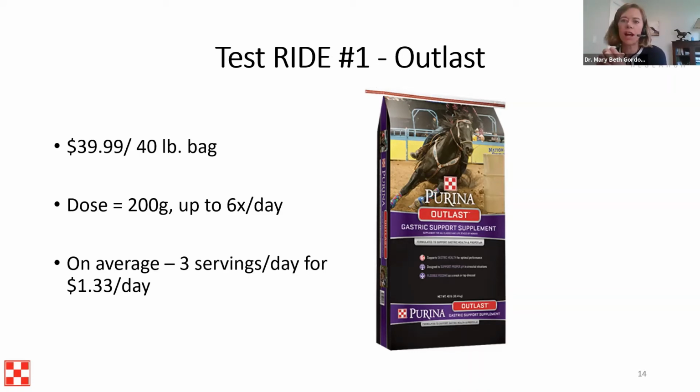I like to joke that Outlast is 4 years of my life and also many other people on this call, their lives as well, from when we found this ingredient and became interested in it, to when we finally were able to get it in this bag and out on the market. So a lot of research behind it and figuring out how it would work for horses. So Outlast is on the market. It's a gastric support supplement.